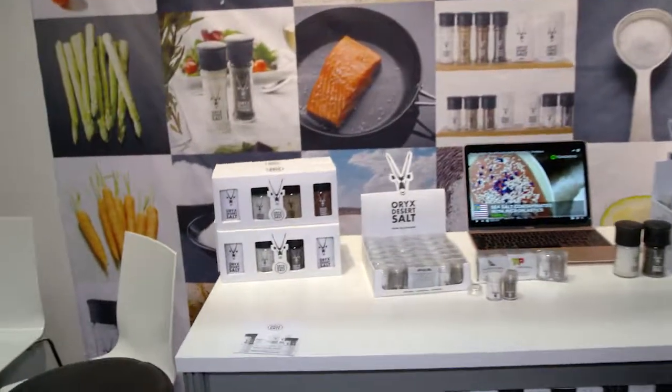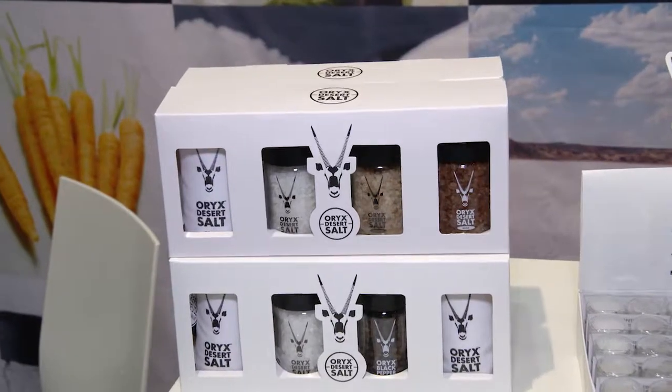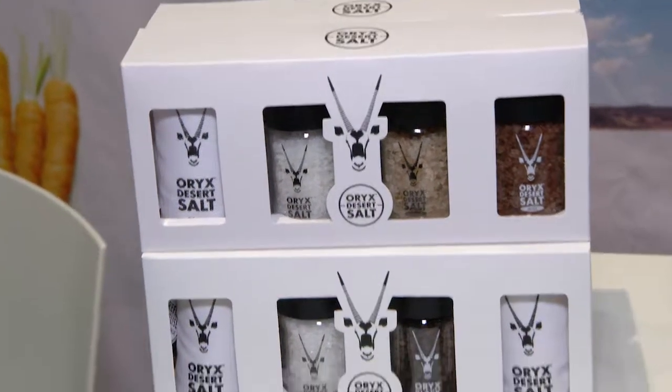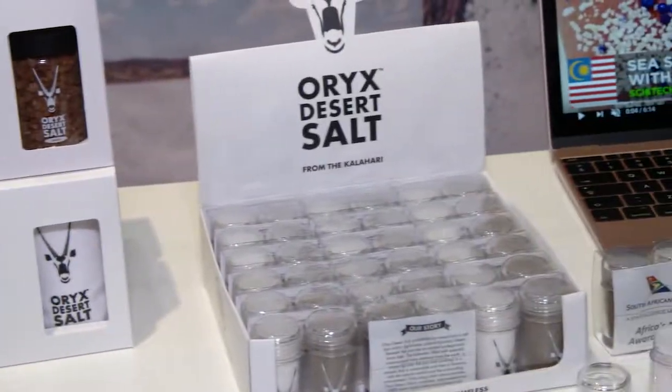In South Africa, we supply about 2,000 restaurant tables, all of our top retailers, as well as Sainsbury's for Christmas. We did our beautiful gift packs, which have smoked salt, wine salt, and natural salt. We've been supplying Harrods for 5 years, and we've actually supplied 25 countries so far. So we're growing globally. Good. So good salt seller stuff going on there.